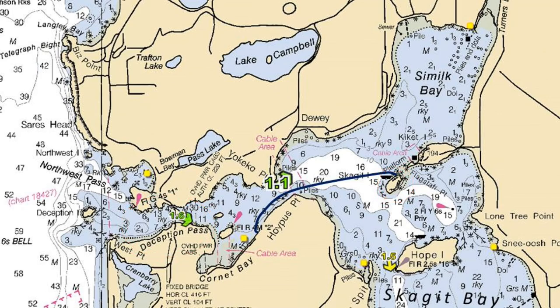First, we paddle northeast out of Coronet Bay and around Hoipus Point. Then we simply paddle east across the northern end of Skagit Bay and land on a nice gravel beach on the northern tip of Skagit Island.